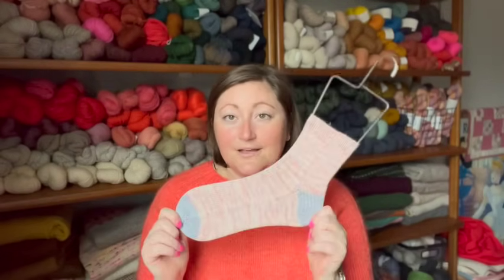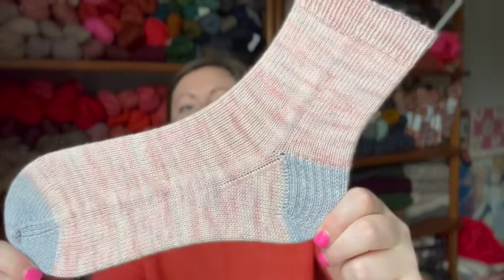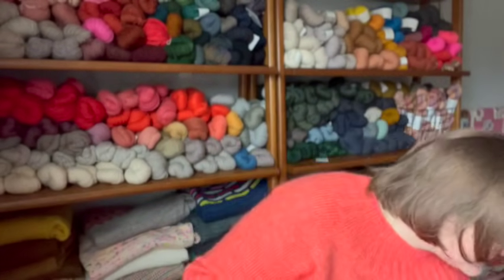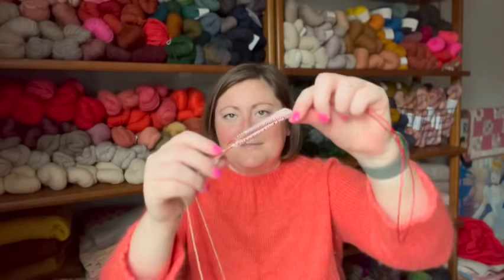I don't know, but I like it. I think it's pretty. It's blowing out really, really bad right now, but I have one down. I just started the second sock. I was like, where did I put this? I have 5 rows in the cuff. That's it.